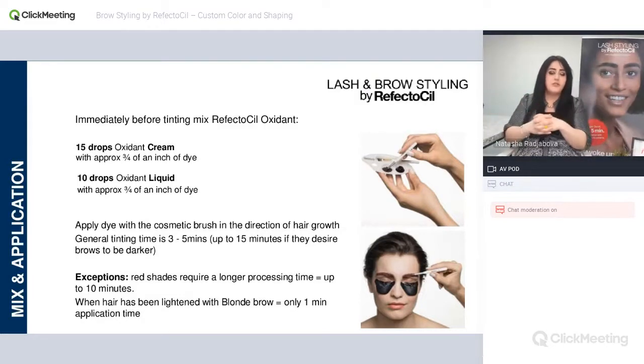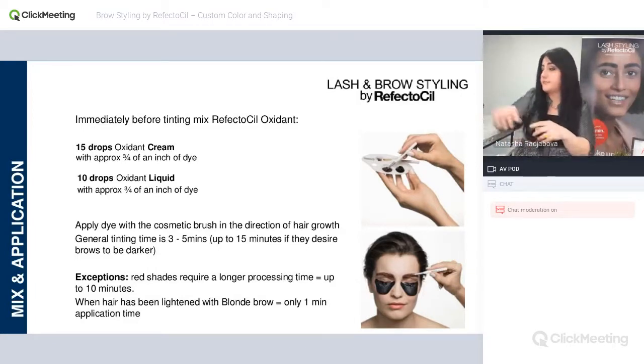Depending on the colors that you're using, your time will vary as well. If you're using straight black, leaving it up to 15 minutes might be too intense. So it might be that you needed 10 minutes. Okay. Red shades, they do take long to process. So ideally the process time is up to 10 minutes. So you might need that full 10 minutes when you incorporate red into your tints.